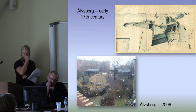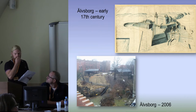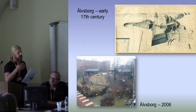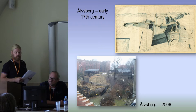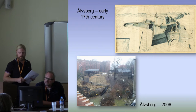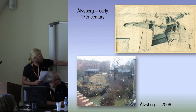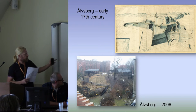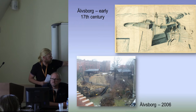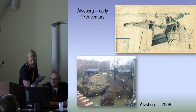Älvsborg is first mentioned in the 1360s and was probably a Swedish fortification or castle. But during the medieval years, it became Danish and Swedish back and forth innumerable times. And here's a picture of how it looks today. It's totally built around, and you have these ruins up on the top, which they are trying to protect with these roofs.